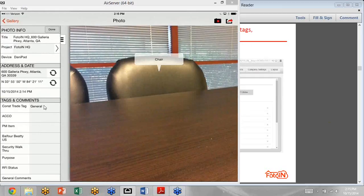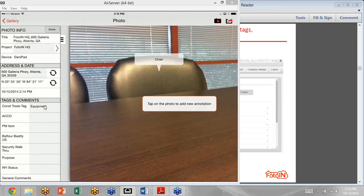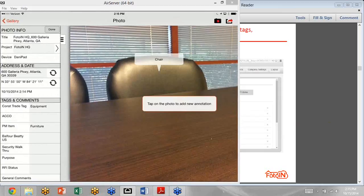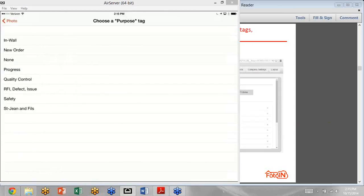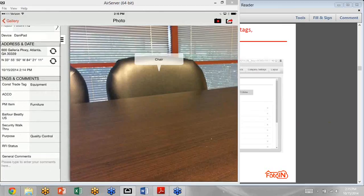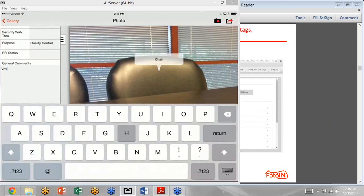Down on the bottom left, please notice different tags. So I will go ahead and do a construction one. Let's call this equipment. Let's do a property management one. Obviously chair is a furniture, so we'll select that. And let's do potentially a purpose and call this a quality control walk. It's going a little quickly. Cool. Notice down on the bottom you actually can capture any kind of comments.